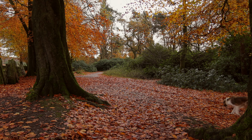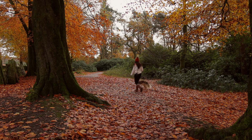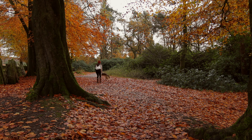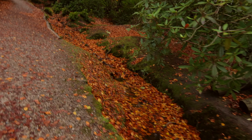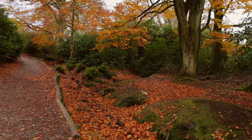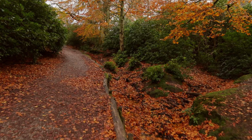I'd been patiently waiting to visit Padley Gorge in autumn, and it was even more wonderful than I hoped it would be. I timed it just right. Plenty of leaves had fallen, so the ground was a carpet of crunchy orange, but there was still plenty clinging onto the trees, so everything was completely golden.